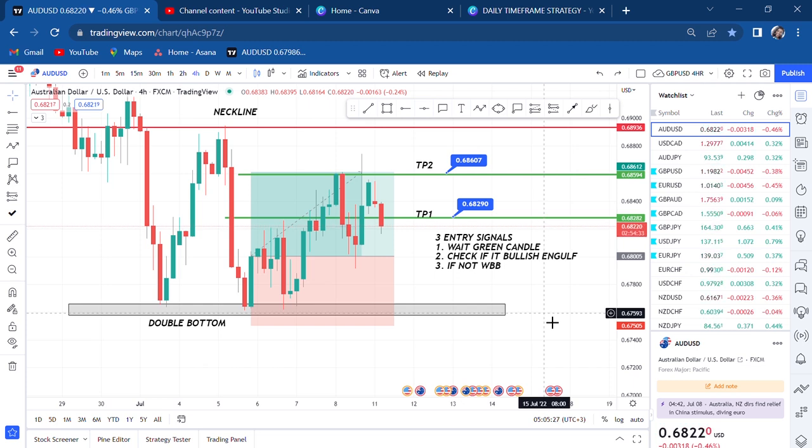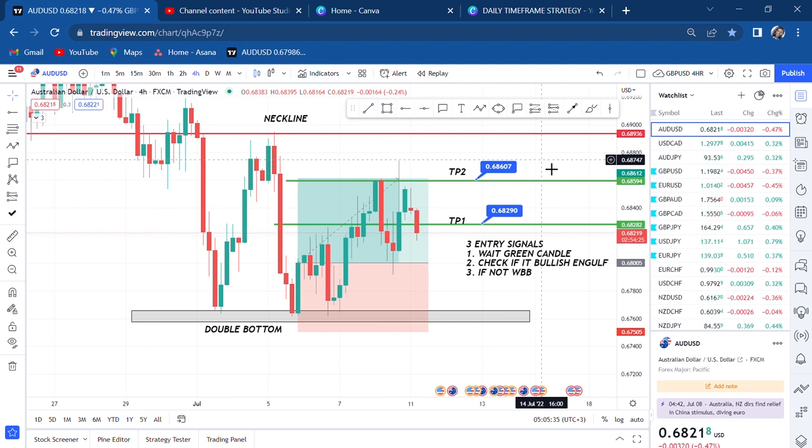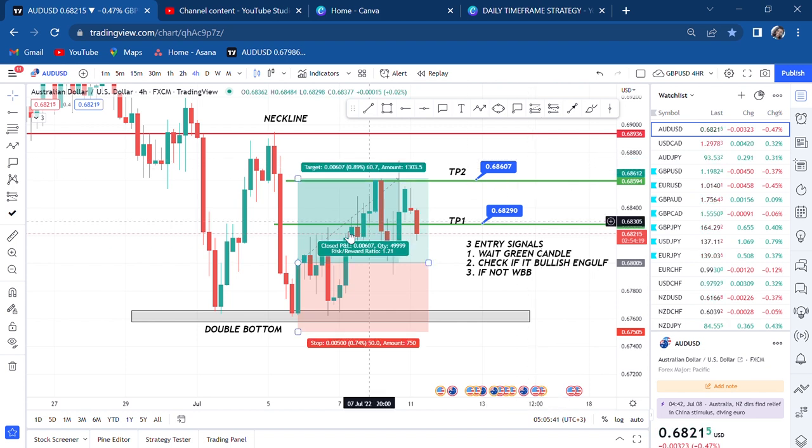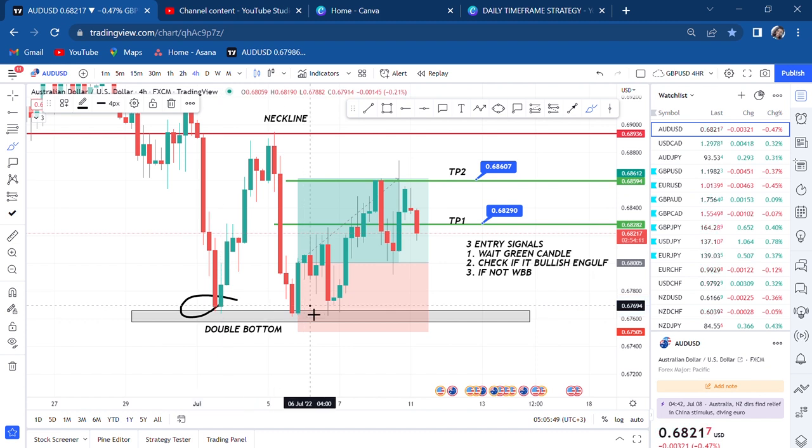So last week I took three trades, and I want to show you why I took these trades and what made me stay in the trade until my last take profit. So this is AUD/USD. I saw this double bottom forming. You can see this is our first attempt, and then the second attempt. So my idea was to identify my neckline, and this was my neckline.